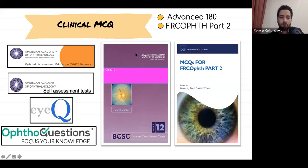But maybe you don't need them if you are doing just the clinical part of the FRCS Glasgow, because their level of difficulty is lower than the advanced 180 and lower than the FRCOphth Part 2.